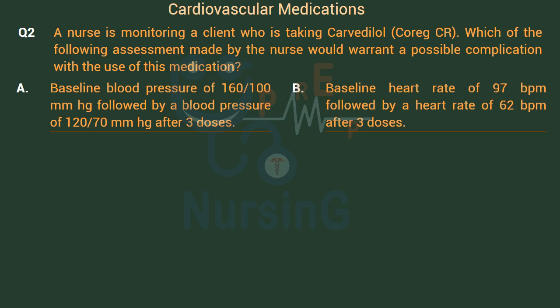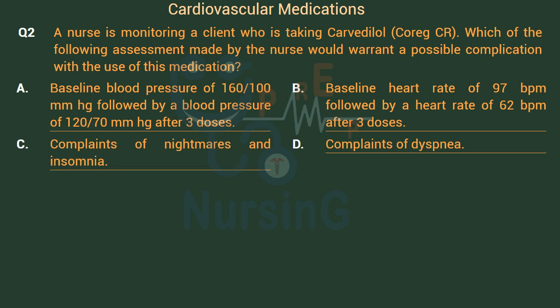Option B. Baseline heart rate of 97 bpm followed by a heart rate of 62 bpm after 3 doses. Option C. Complaints of nightmares and insomnia. Option D. Complaints of dyspnea. Right answer is option D.